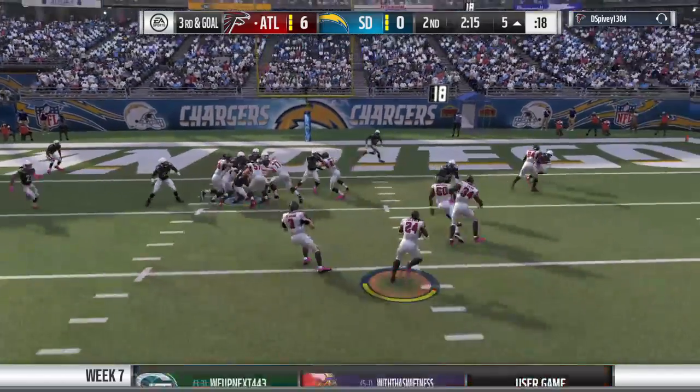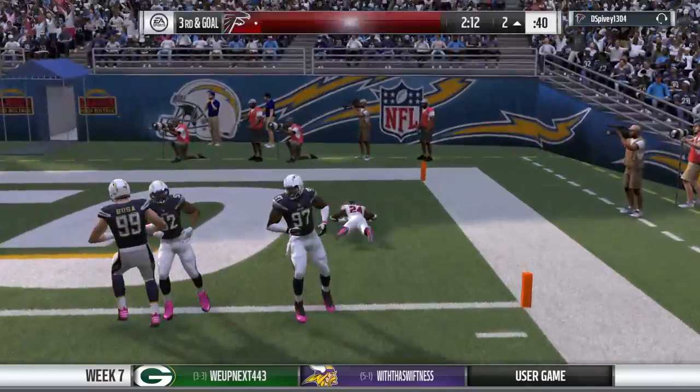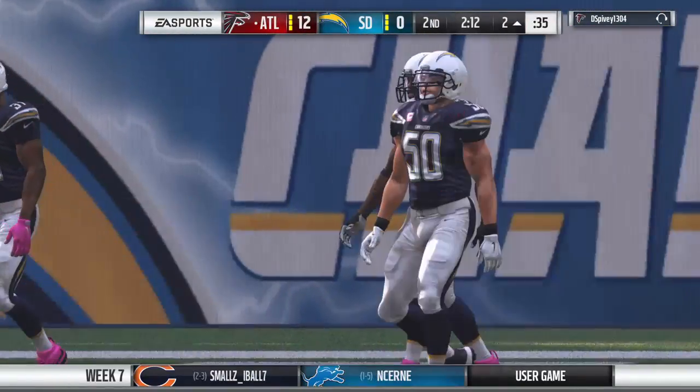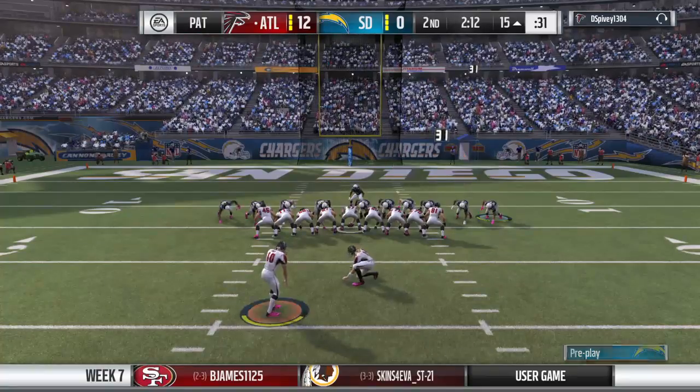3rd and goal from the 5. Maybe a little play action situation coming up. And he will take it in for a Falcon touchdown. Devontae Freeman, his 3rd touchdown now on the year. And the Falcons will extend their lead.